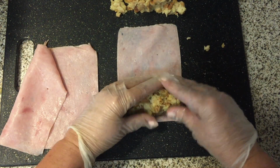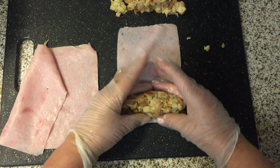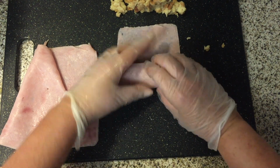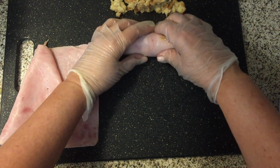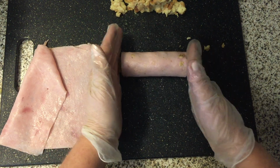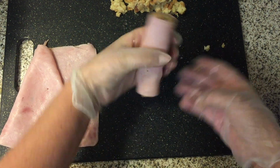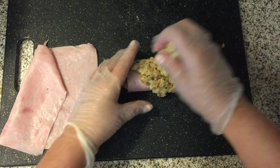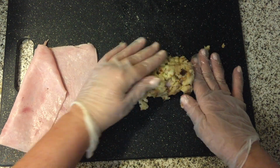And here I just started with one, but I think in retrospect I should have layered it with a little bit thicker slices of ham. I think that would have looked prettier on the plate. But here I'm just rolling it with one slice. And then once we have that rolled up, we're going to place another layer of the stuffing on the outside.